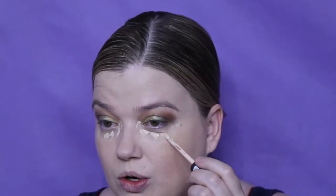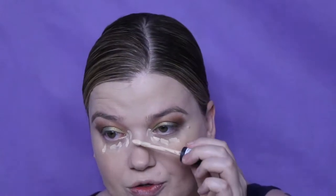Their products, their foundation, their concealer, all of their liquid products pretty much have a pretty strong odor. Like this smells like perfume. The foundation smelled like perfume. I mean, it's one of those that deters me from using it because it smells so much like perfume.